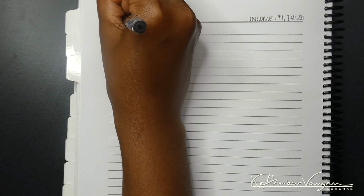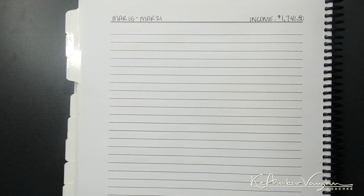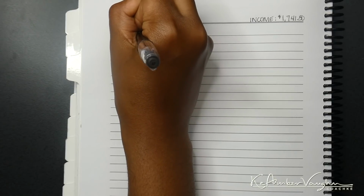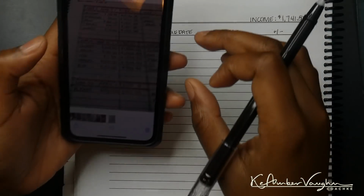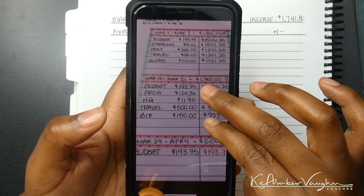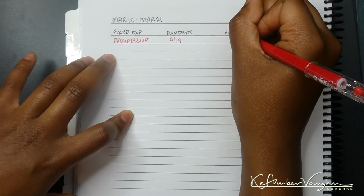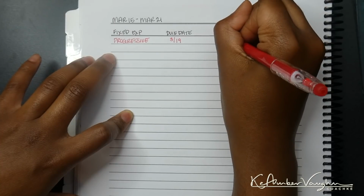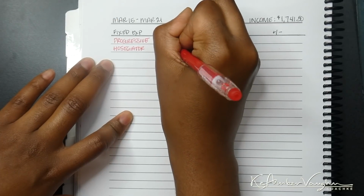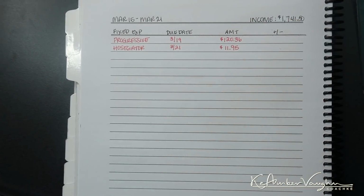So this goes from March 15th to March 21st. All right, so start with the fixed expenses. I took a picture of my monthly paycheck to paycheck budget, and I'm going to go based off of this square right here. Progressive is due on the 19th. That's my car insurance, which, now that I'm settled down, I'm going to try to find different insurance. And then we have HostGator, due on the 21st, which is $11.95. And that's it. Everything else is variable.